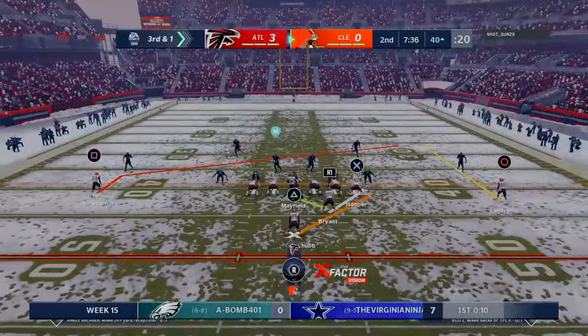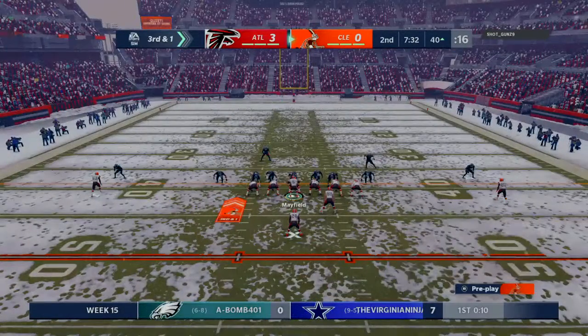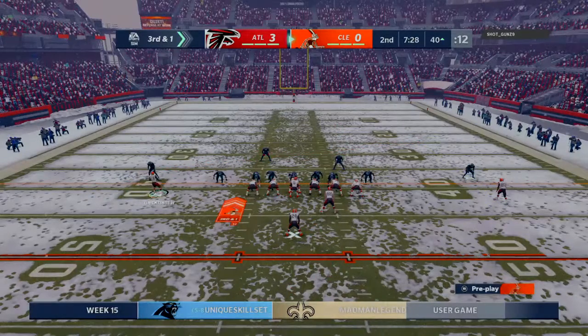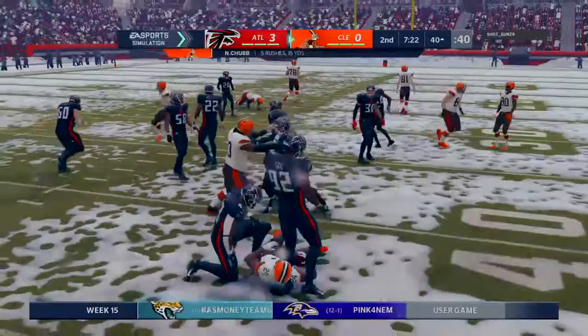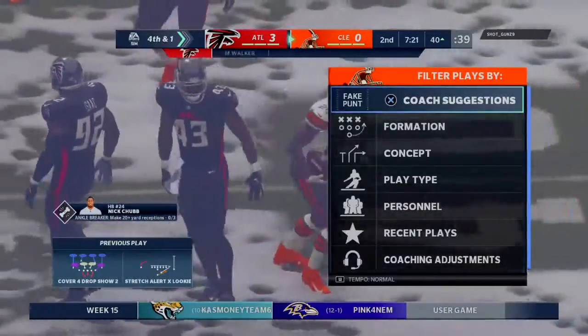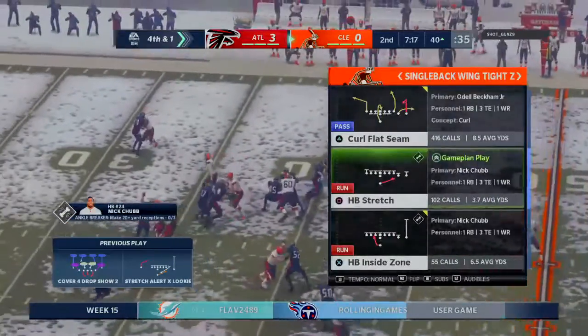This is 3rd and 1. Very likely 4-down territory, even if they don't get it, though. They'll run for it. Here's Chubb. And he won't be close to a 1st down as he runs into a wall right around the line of scrimmage. Call it no gain that time, and they're going to be left looking up at a 4th and 1.